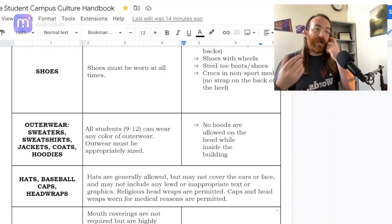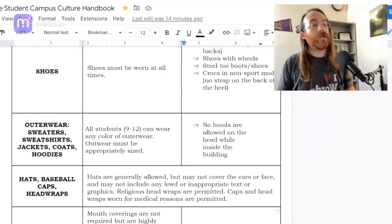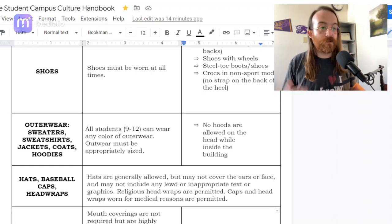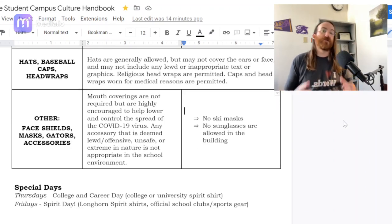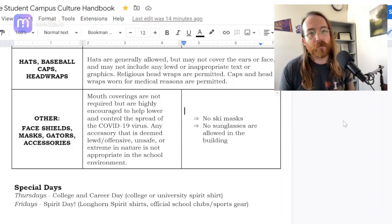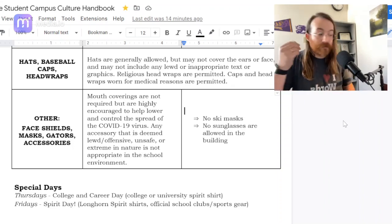Speaking of, let's talk about hats. Hats are generally allowed but may not cover the ears or face and may not include any lewd or inappropriate text or graphics. Religious head wraps are of course permitted, and caps and head wraps worn for medical reasons are of course permitted. Mouth coverings are not required but are highly encouraged to curb the spread of COVID-19. Any accessory that is deemed lewd or offensive, unsafe, or extreme in nature is not appropriate in the school environment. No ski masks may be worn, and no sunglasses in the building. I know they look cool, but save them for outdoors.